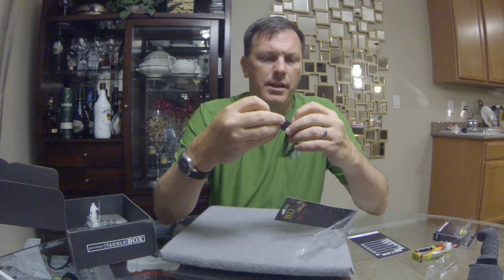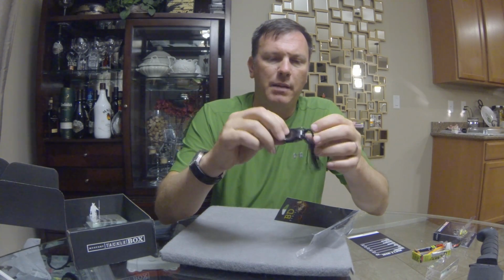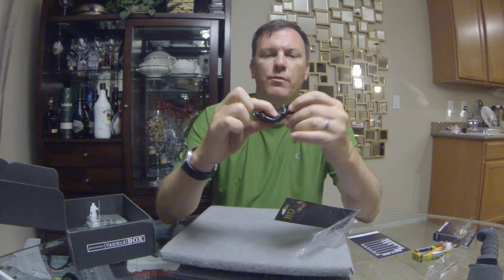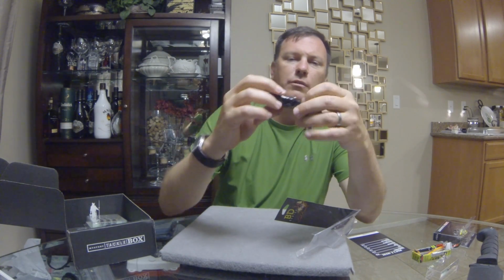The hooks are in really tight to the body, so I'm probably gonna have to take a pair of pliers to these hooks and bend them out a little bit, just so I get a decent hook up, because even with this thing collapsed all the way, there's not a whole lot of exposure on these hooks.